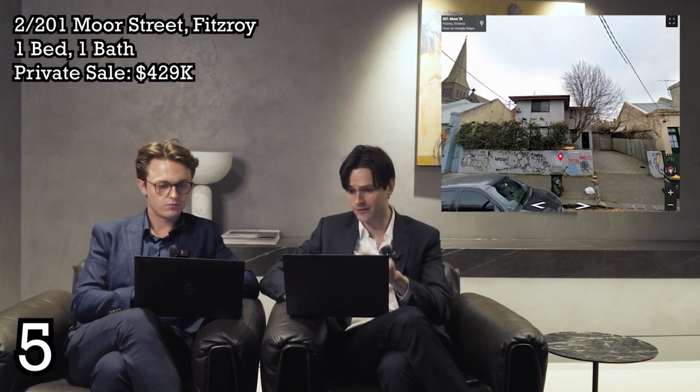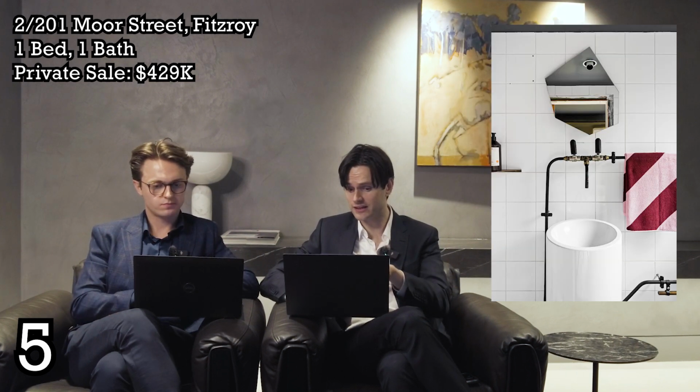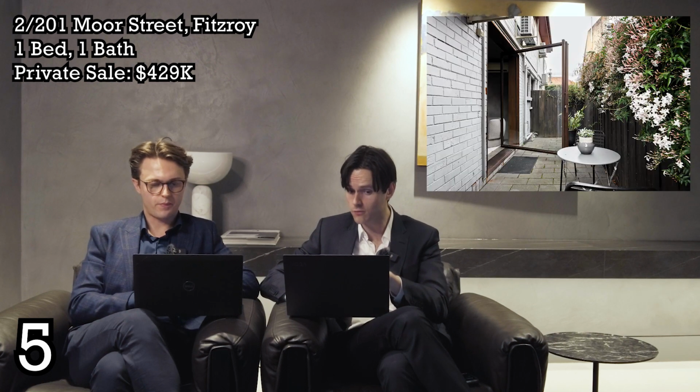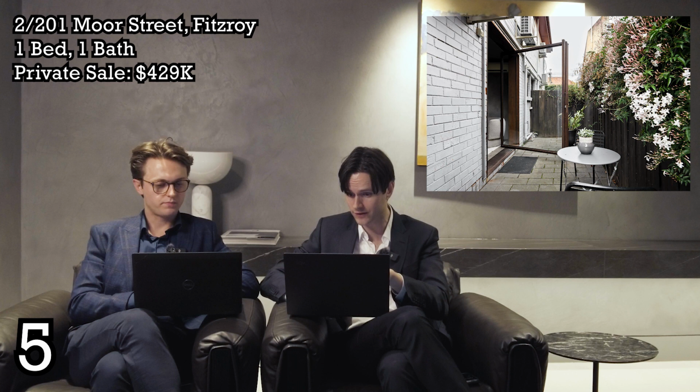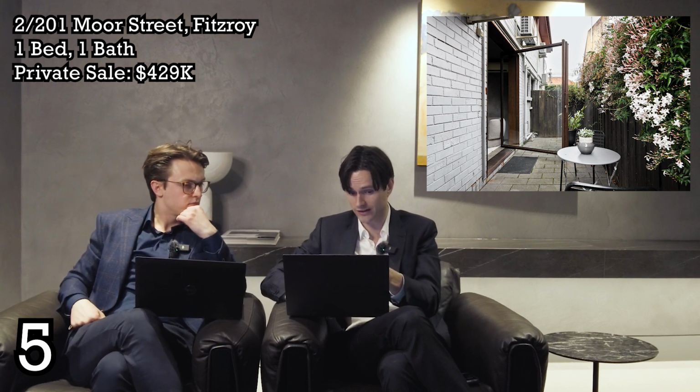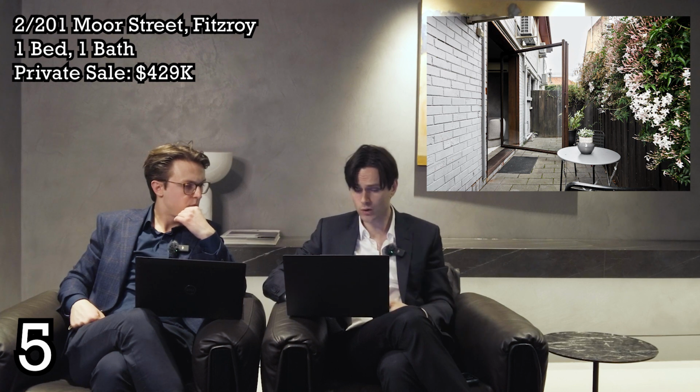What's really interesting about this, which we haven't commented on though, is that it's got its own courtyard. Yes, it's 30 square metres internal, but it's got its own private courtyard. So that little courtyard there on the title, on the floor plans, it's exclusively for you. It looks like that. And that courtyard there, why not? Look, it's got a shed. Why not make that into another bedroom?